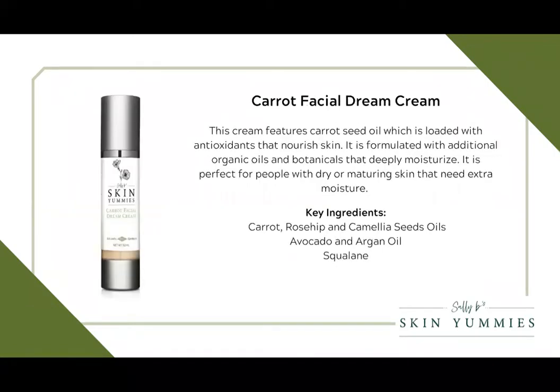Carrot Facial Dream Cream. This cream features carrot seed oil, which is loaded with antioxidants that nourish the skin. It is formulated with additional organic oils and botanicals that help to deeply moisturize. It is perfect for people with dry or maturing skin that need that little extra boost of moisture. It includes carrot, rosehip, and camellia seed oils, along with avocado and argan oil, and an olive based squalane.